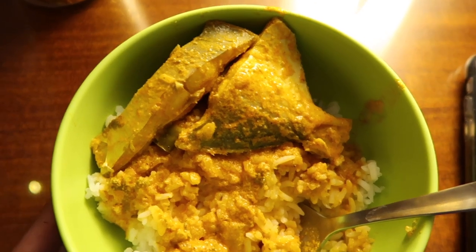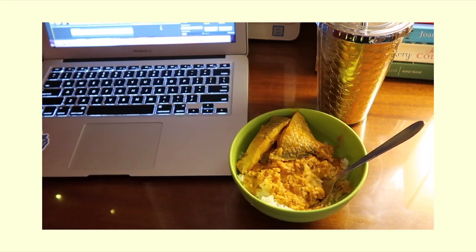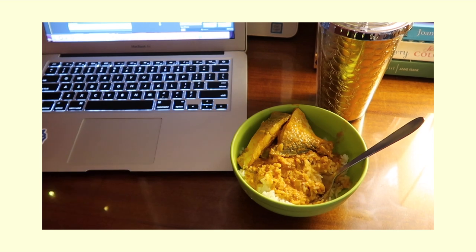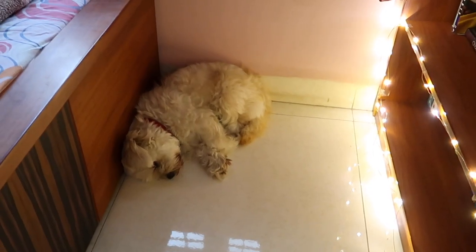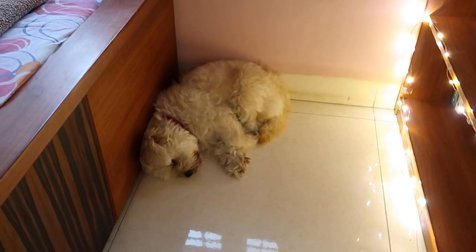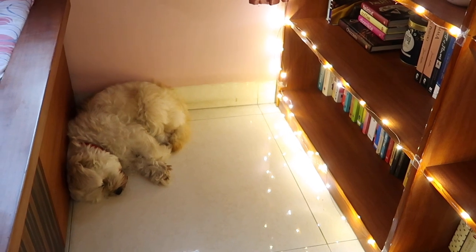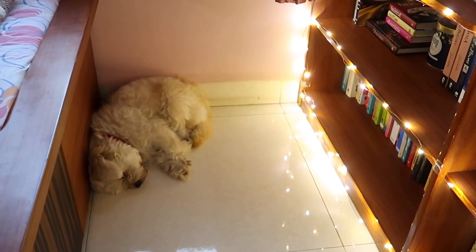Lunch is some rice with fish curry, and I'm still editing, so I'm still in my room. I'm gonna eat my lunch and continue editing. Look at her, she's so cute. It seems like she's liking that little corner near the bookshelf.